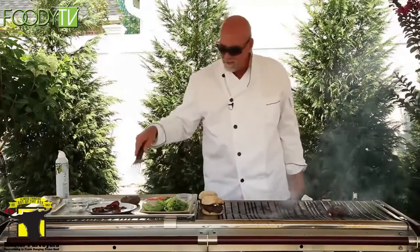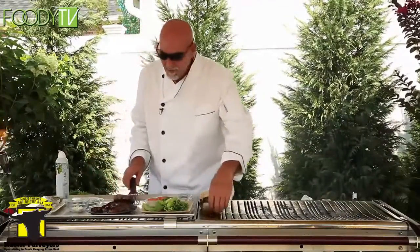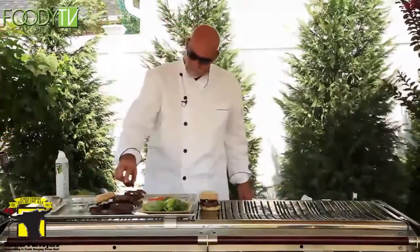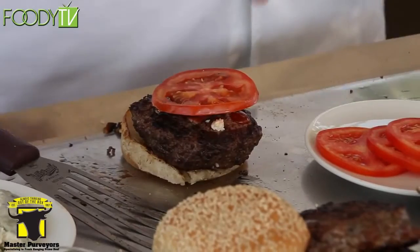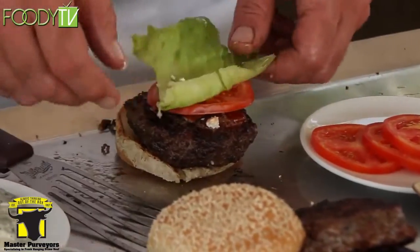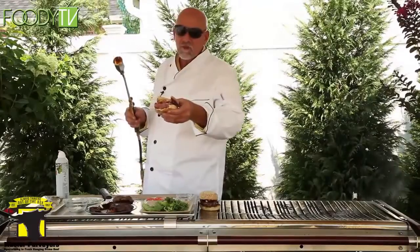All right, and these are done. All right, let's try the first burger. Throw some bacon on here. A little ketchup, which I'm sure if the owner of Master Purveyors saw me doing this, he'd have a heart attack because it really needs nothing. But I'm gonna break the rules. A little tomato, a little feta, and a piece of lettuce. Delicious burger. You can get the camera on that. It's perfect. It's black and blue.